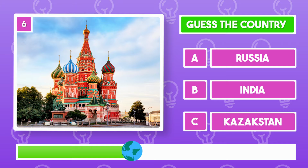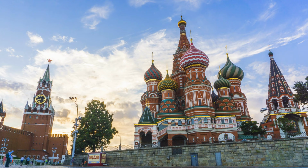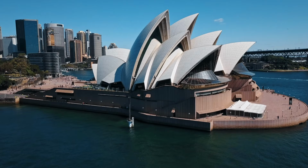It's Russia. Historians say St. Basil's Cathedral in Moscow was originally white to match the Kremlin's stone, and its domes were gold. The vivid colors were not painted on the domes until centuries later in the 1700s. Do you know the country? It's Australia. The Sydney Opera House's unique design resembles billowing sails or seashells, reflecting its stunning waterfront location. Do you know the country?